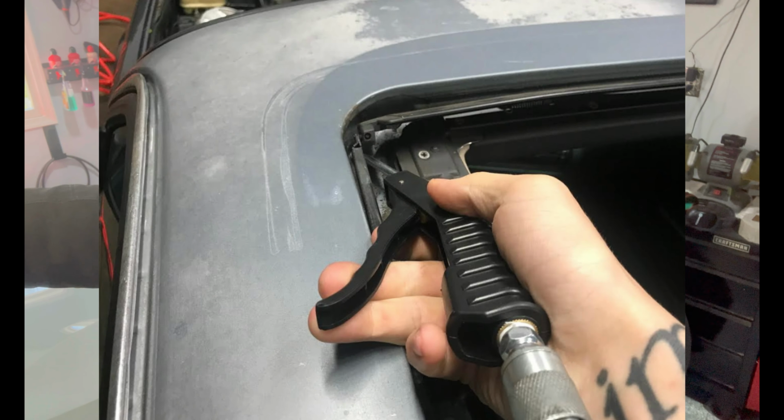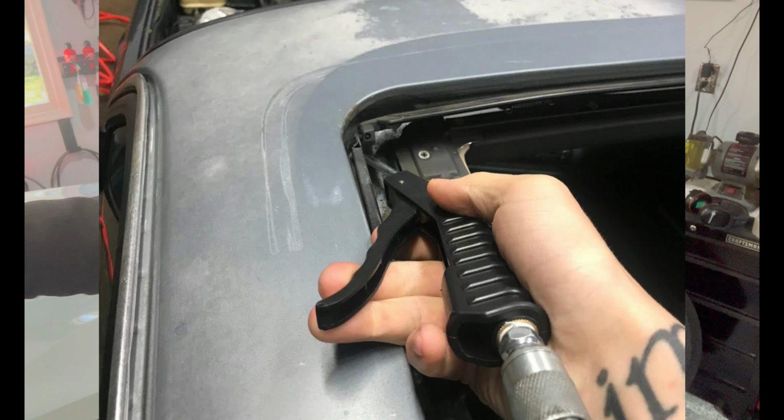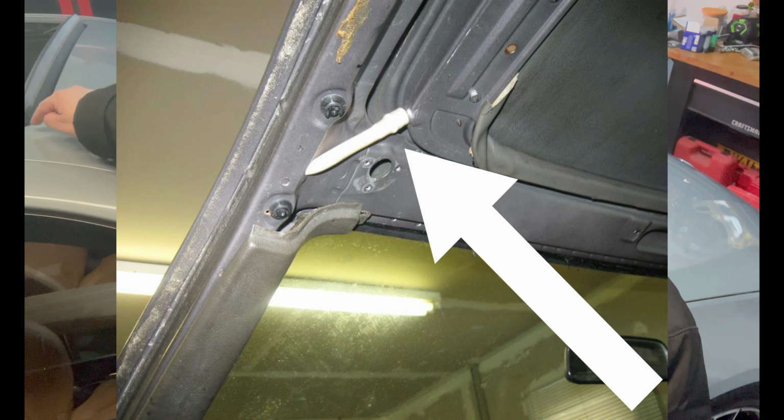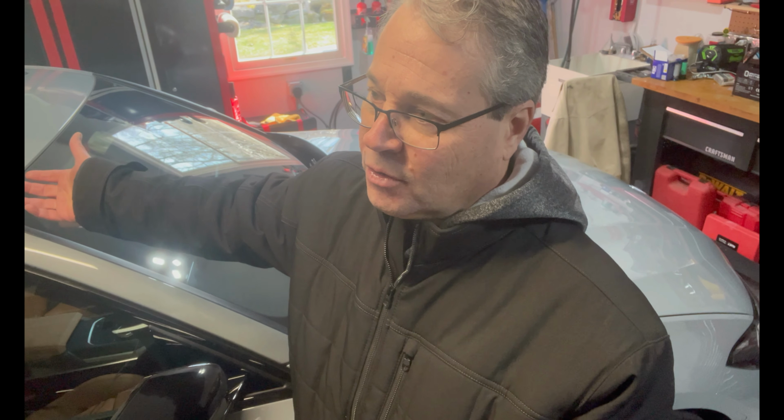You can use compressed air, but very, very low pressure. You don't want to risk putting compressed air into that hole and blowing the tube that's attached to the sunroof completely off, because it's a flexible tube that's attached to that section right there. If you blow that off, then you got major problems. You might have to take off the moldings and a bunch of things to get to it so that you can reconnect it. So compressed air is a very last resort, and with very little pressure.